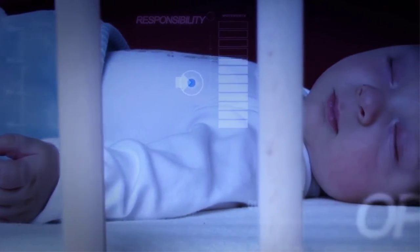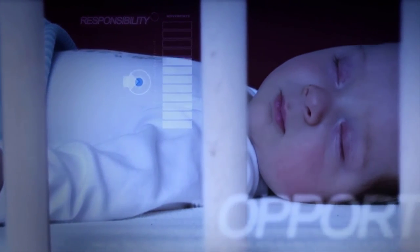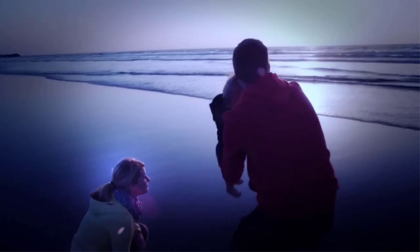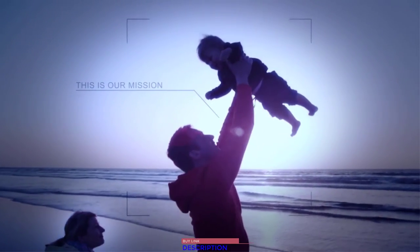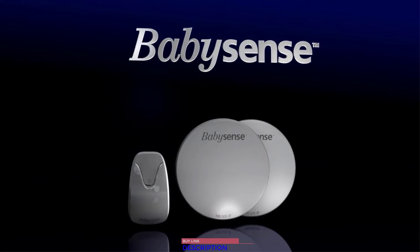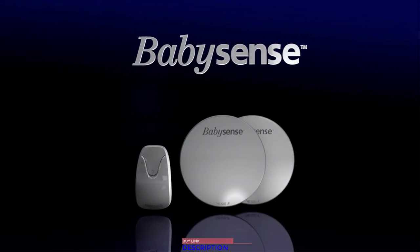The responsibility is enormous, but the opportunity to make a difference is even more so. This is our mission. Babysense, the original non-contact baby movement monitor.